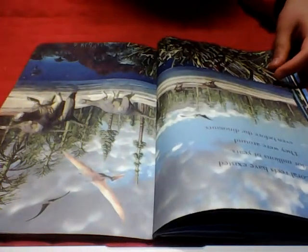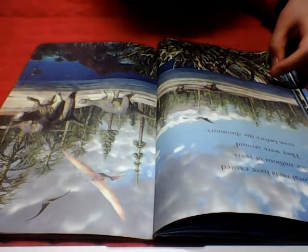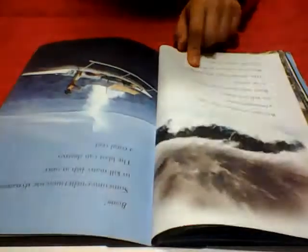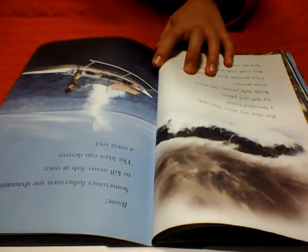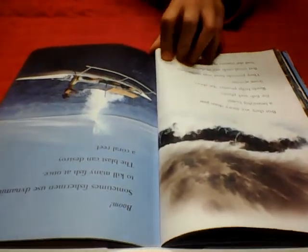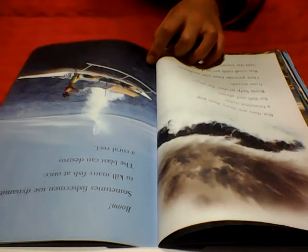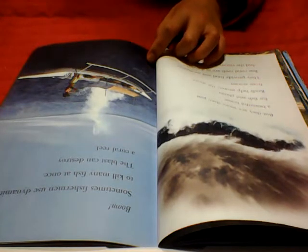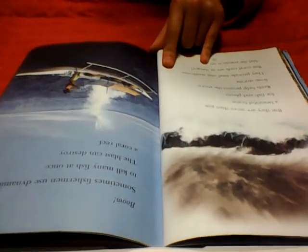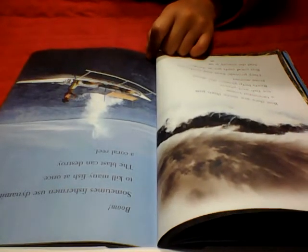Coral reefs have existed for millions of years. They were around even before dinosaurs. But they are more than just a beautiful home for fish and plants. Reefs help protect the shore from storms. They provide foods and medicines. But coral reefs are in danger.